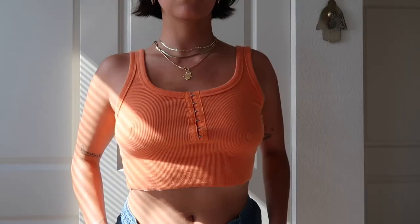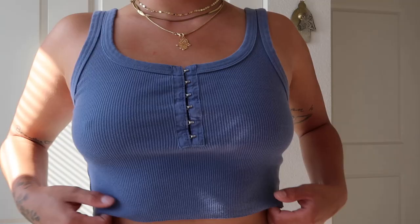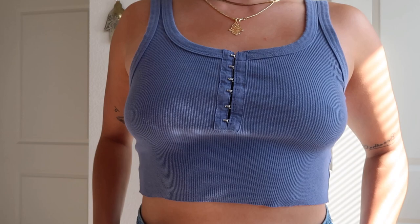Okay friends, last couple things I did want to mention are some clothing pieces. I have found my perfect tank top for summer 2022. I'm obsessed with these tank tops from Aerie. They are the perfect crop on me and I love the little clasp that they have in the front. I wore these tank tops when I went to France pretty much every single day, and I still wear these pretty much every single day. I just love how they fit. They look great with no bra and they are just my new go-to.